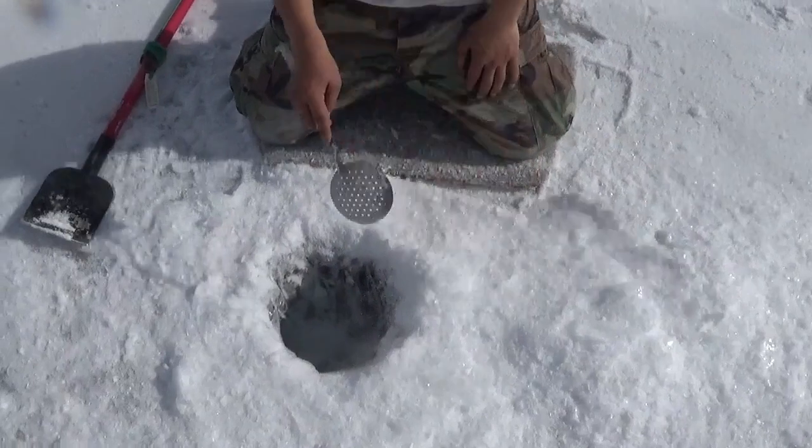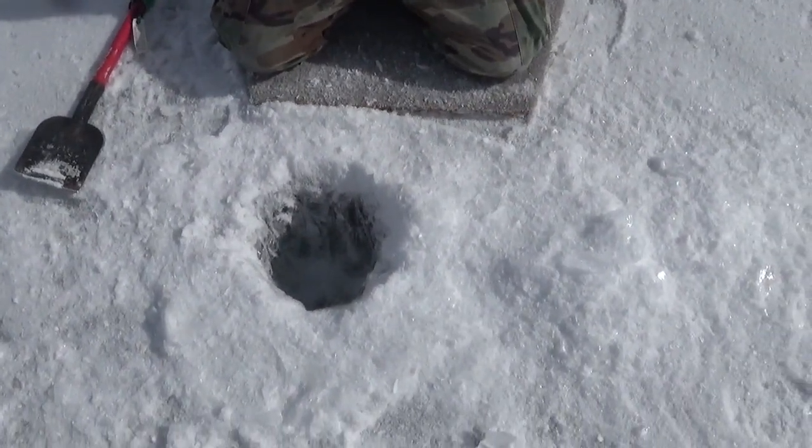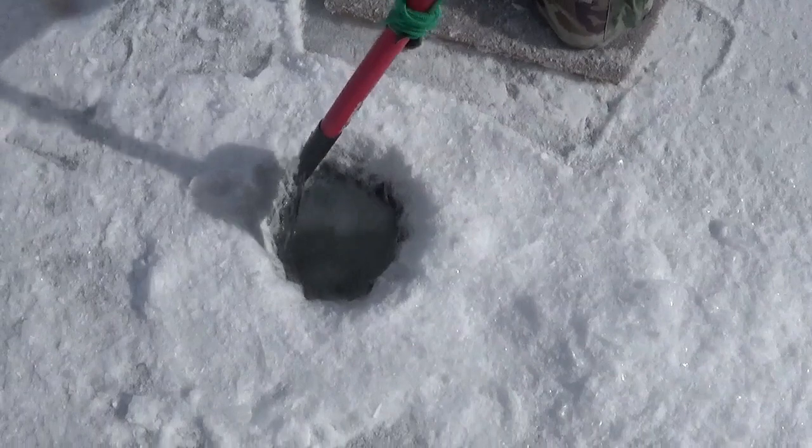You guys missed me falling down on my butt a while ago. Fell so hard, thought I broke the ice. Look how thick that ice is. There it is. There it goes, baby.